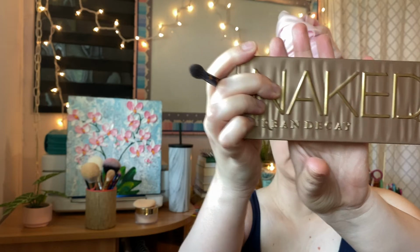The actual palette that I'm working on for the month of June is this Naked 3 palette from Urban Decay. I do very neutral eyes. It's something that I've always done. I will do color every once in a while, but pretty much just going neutral today. So this was the shade Limit. And I'm just putting it in my crease and on my lid.